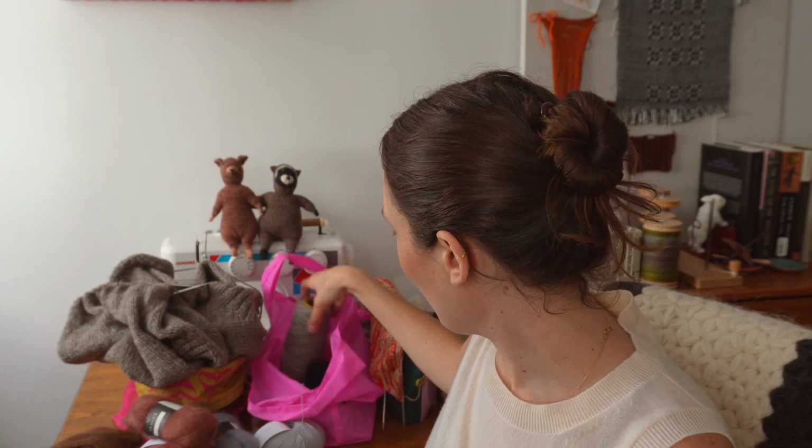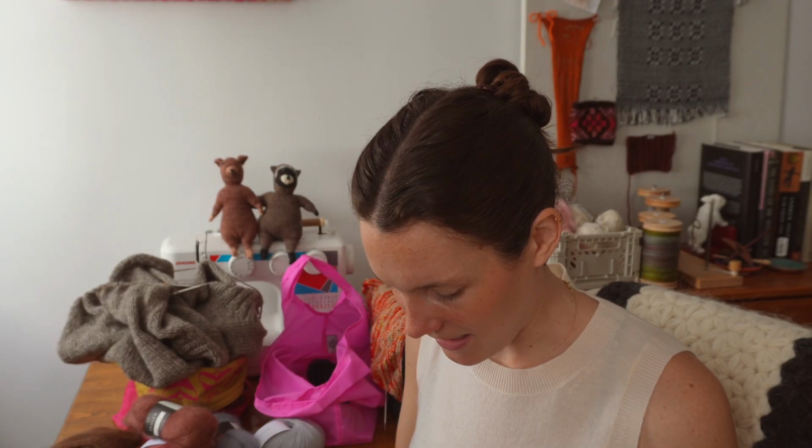And it is on, I think I did the color work on a US 3 needle, and now I'm down to a US 2 for the body. So it's just toothpick needles, little yarn. I'm just letting it take the time it wants to take.